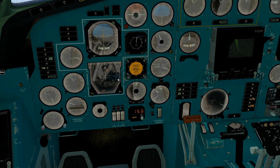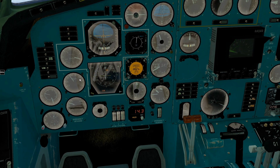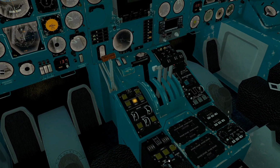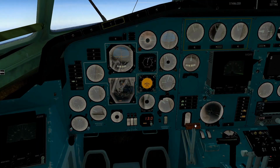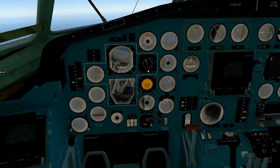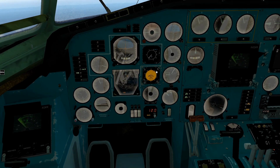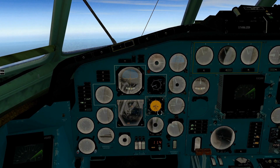And keep an eye on that speed. I'm gonna increase it a little bit so we can intercept that altitude and also speed up to 0.8. And here we go. Airplane is going to oscillate a little bit, but it's going to maintain altitude of 29,000 feet. Maybe I need to adjust it manually a little bit, but I think it should stabilize at 29,000 feet soon.